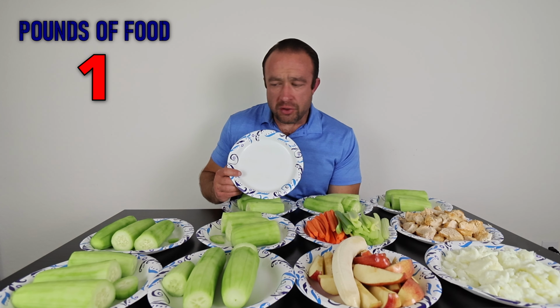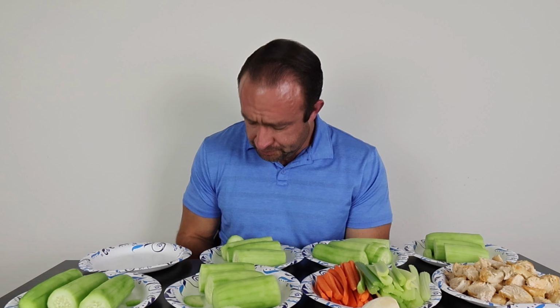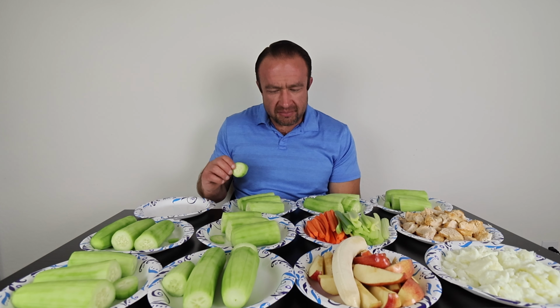All right, first pound down. Believe it or not, I do actually really enjoy cucumber. Well, I better, considering I eat more than 40 pounds of it per week. You know, you eat enough of a certain food and it actually starts tasting good, but all right, pound number 2.